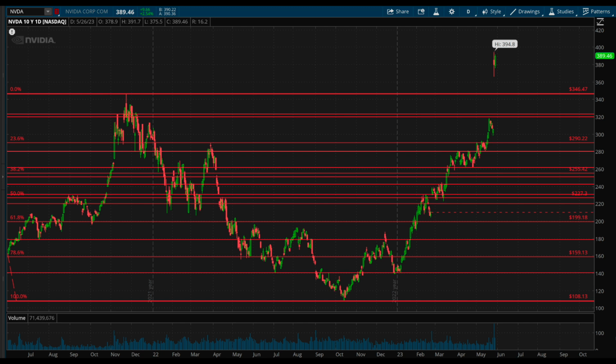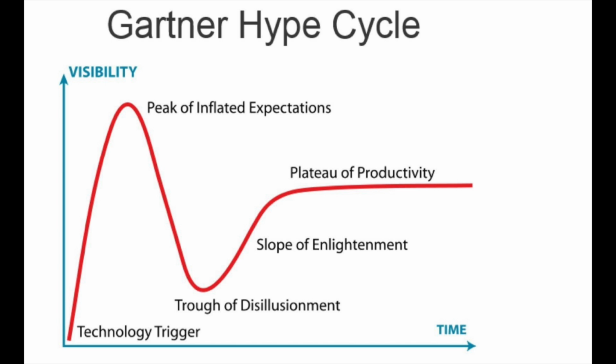For now though, I'm personally staying away from any positions in this stock and certainly would not short into new highs without a tradable pivot to limit risk. But for those who are feeling FOMO on this, aka fear of missing out, and other AI stocks, it's important to remember the hype cycles that these go on. This Gartner hype cycle chart lays it out well.